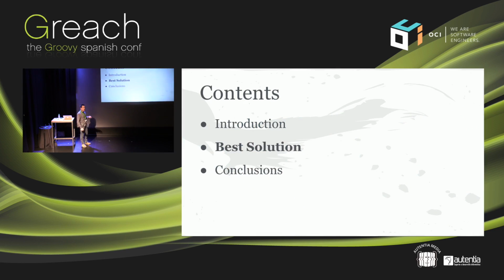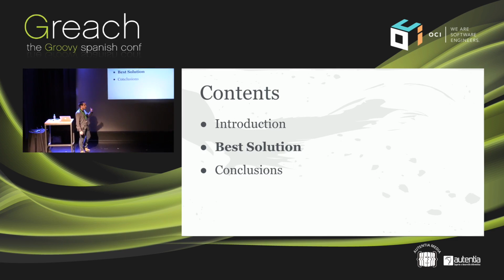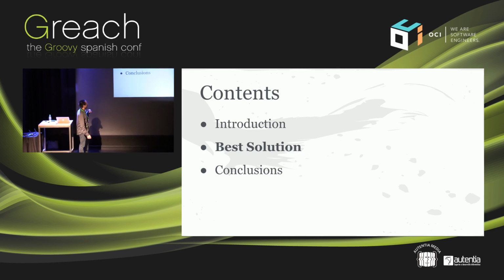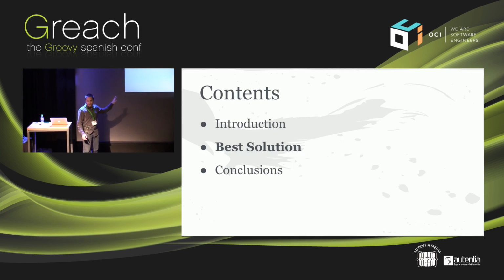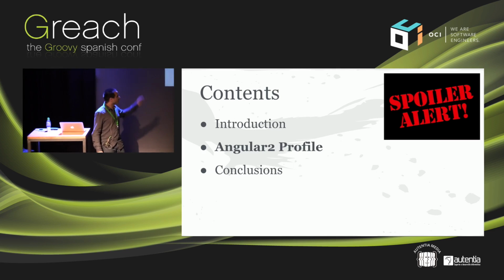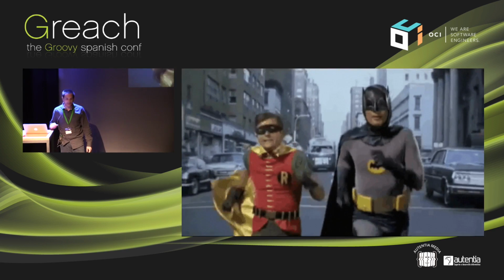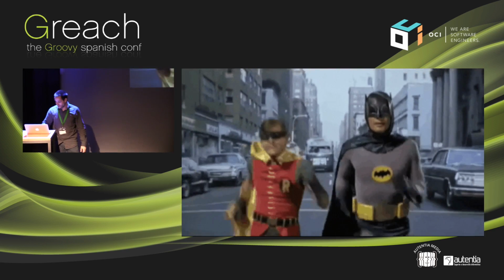Just an introduction to this world, this field of using front end and back end. The best solution that we found today. Before, I will explain very fast our previous experience, and finally I draw some conclusions. Spoiler alert: we will use the new Angular 2 profile. It will be very fast, as I thought.